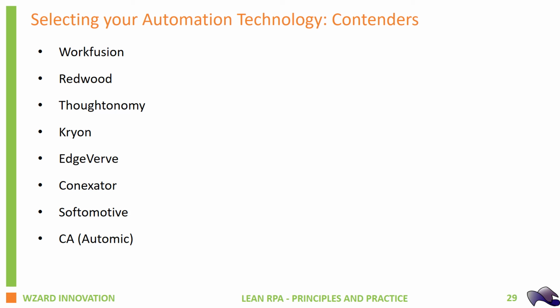A few specific mentions though. Many organisations use the simple Softomotive WinAutomation software on the desktop, as well as perhaps a more comprehensive solution for RPA.